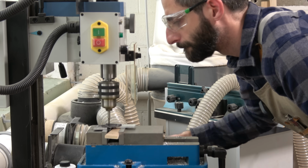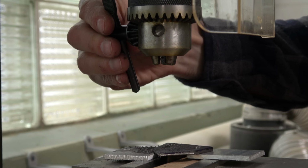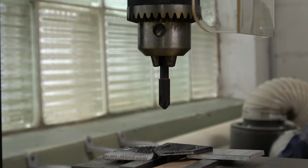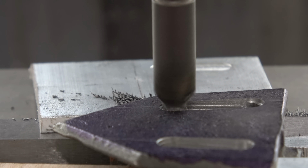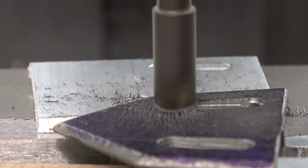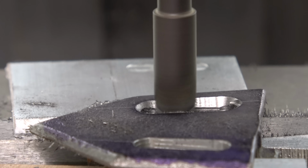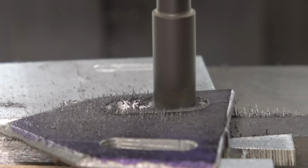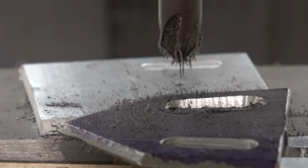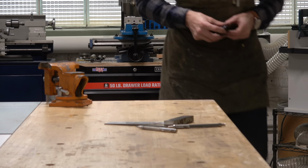Now, why am I creating 2 channels in this key, Julian? Well, just follow along. Come with me on this journey, and it will all make sense in the end. Trust me. But for now, I'm changing my bit to a countersink bit, and I'm going to create a bevel on this channel. And this is going to receive a screw, so that when I tap this key into place, I can then drive 2 screws and hold it in place so it doesn't get lost. And of course I want it to sit flush, which is why I'm creating the bevel.